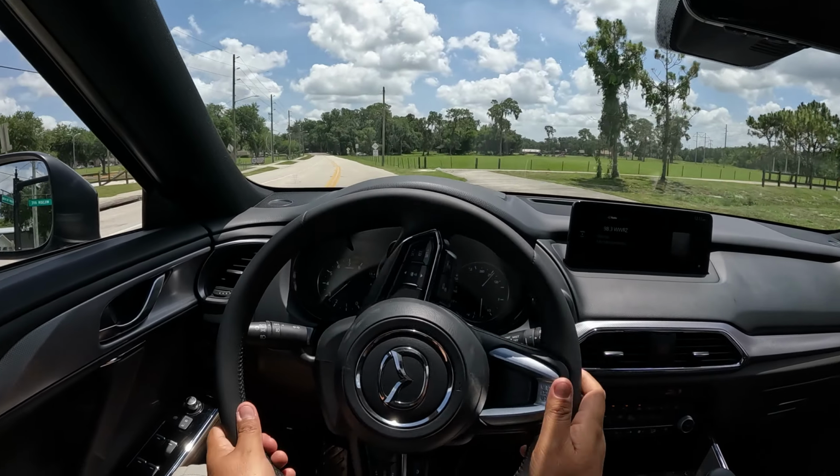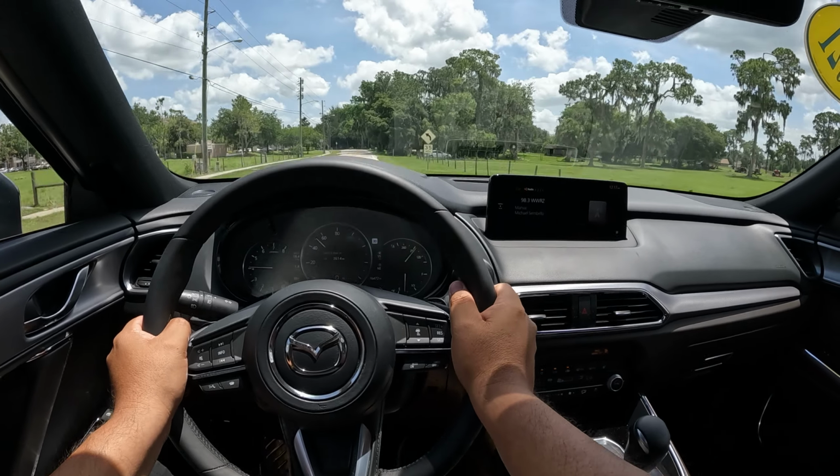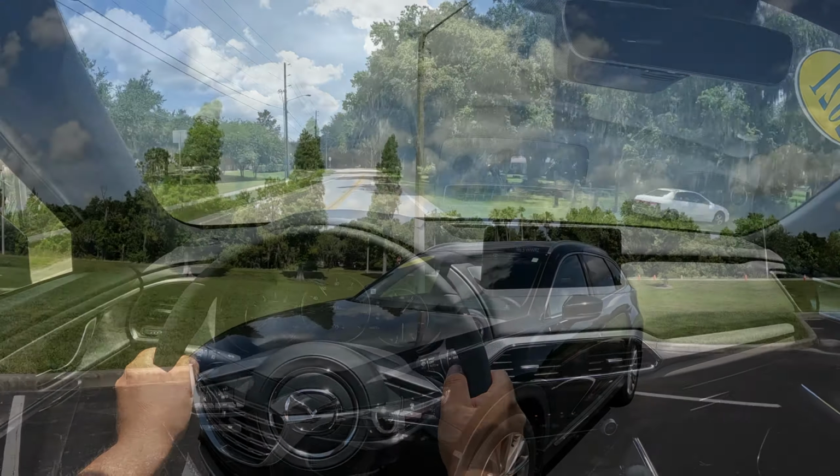Let's go ahead and give it a little bit of throttle there. Yeah, it gets up and goes. I mean, it's got plenty of power. By no means is it.